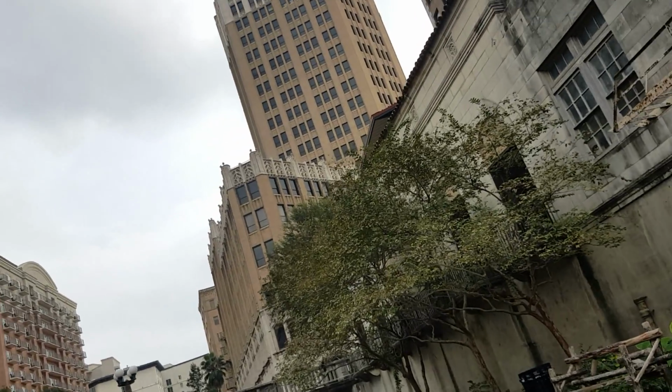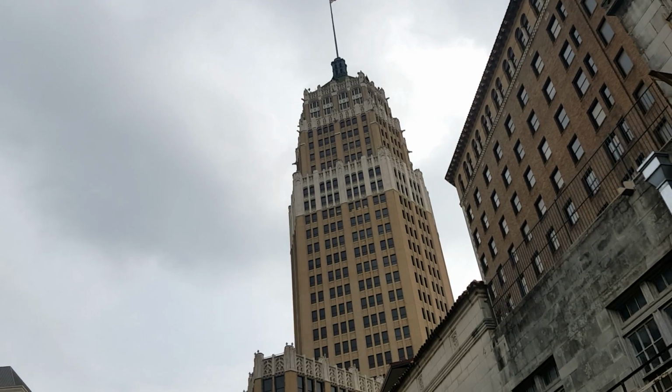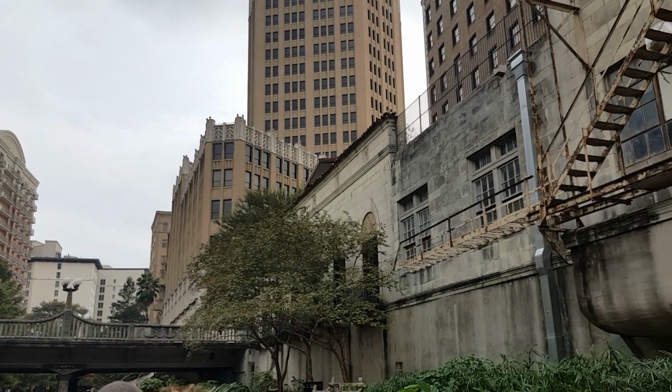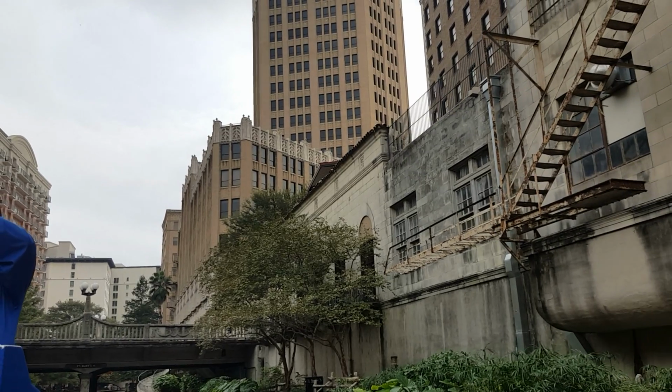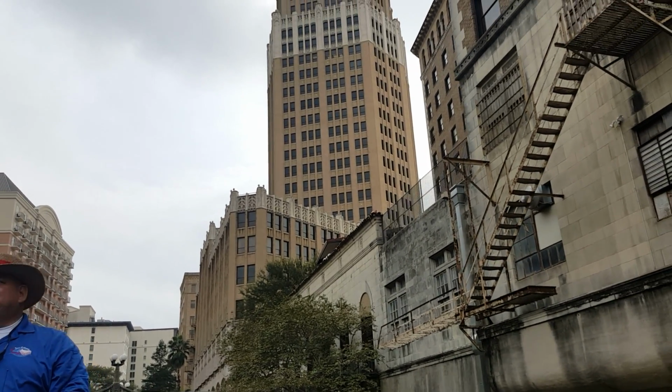All right, now the Tower of Life is right behind me. This is what makes this building unique, one of my favorites. Take a look at the base of it. At the bottom, it just points right out. Everybody got that? Now put it all together, they made it look like a ship coming in the river, kind of like the Titanic.